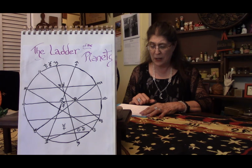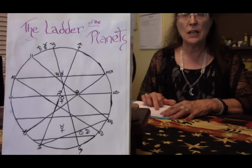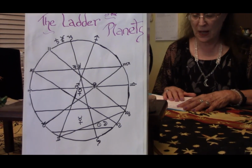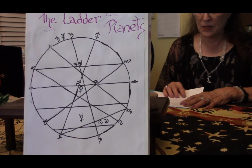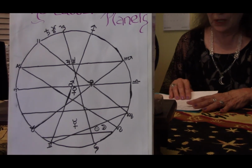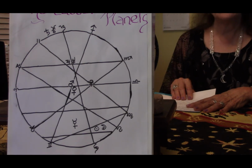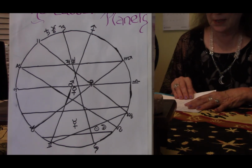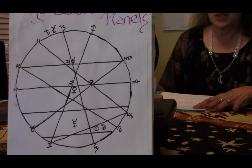Moving up to the second rung, there will be the planet Mercury and the signs that it rules, which are Gemini and Virgo. The third rung has to do with Venus and the signs that it rules, Taurus and Libra. The fourth rung is Aries and Scorpio, ruled by Mars, but I've put Pluto in there as the modern ruler of Scorpio. The fifth rung, you will see Sagittarius and Pisces, ruled by Jupiter, and then the modern ruler of Pisces, which is Neptune. The sixth rung at the top is Capricorn and Aquarius, ruled by Saturn, and the modern ruler, of course, is Uranus.